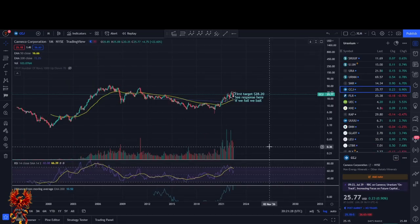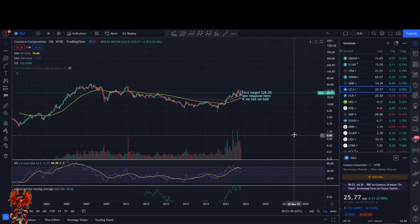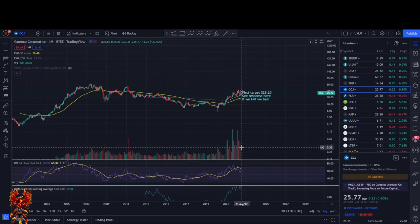So this is the monthly candle for Cameco, okay? And I want you to see that historically, we've been complaining about volume lately, right? Not getting a whole lot of volume. But historically, the volume we're getting now is still rather significant, okay?